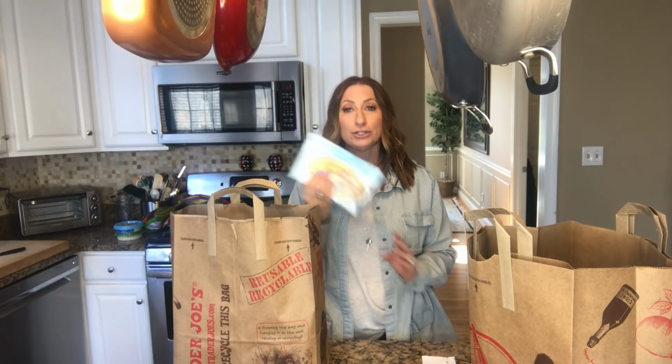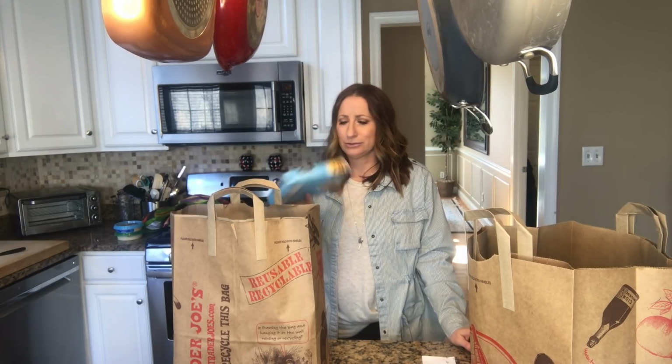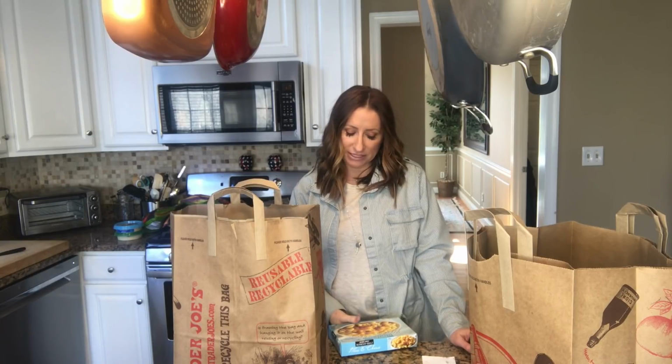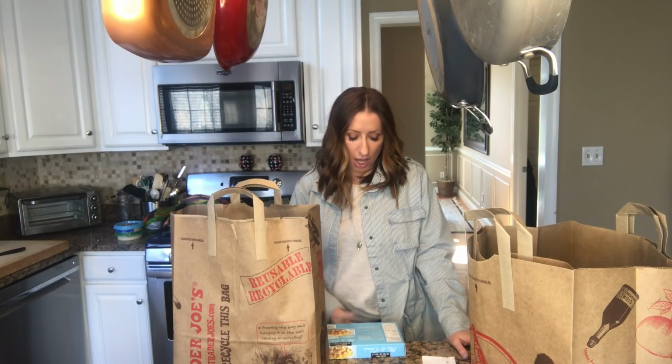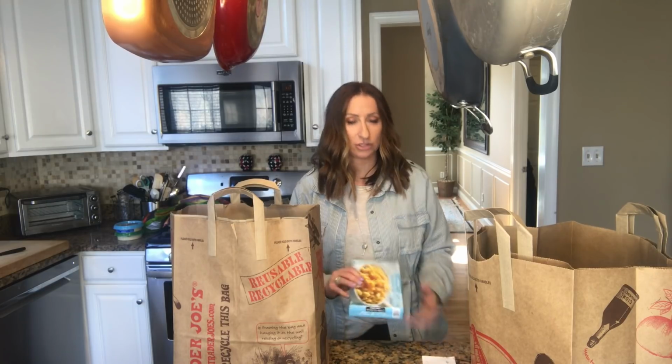Because I figured MJ might like it, and my girlfriend Erin had heard that this was amazing. It's the reduced guilt mac and cheese. I figured rather than the regular one, why not get the reduced guilt one and see how it is, and that way I could maybe try a bite of it. It is 65% less fat and 25% fewer calories than their regular mac and cheese. 270 calories for the container, 40 grams of carbs, and 4 grams of sugar.